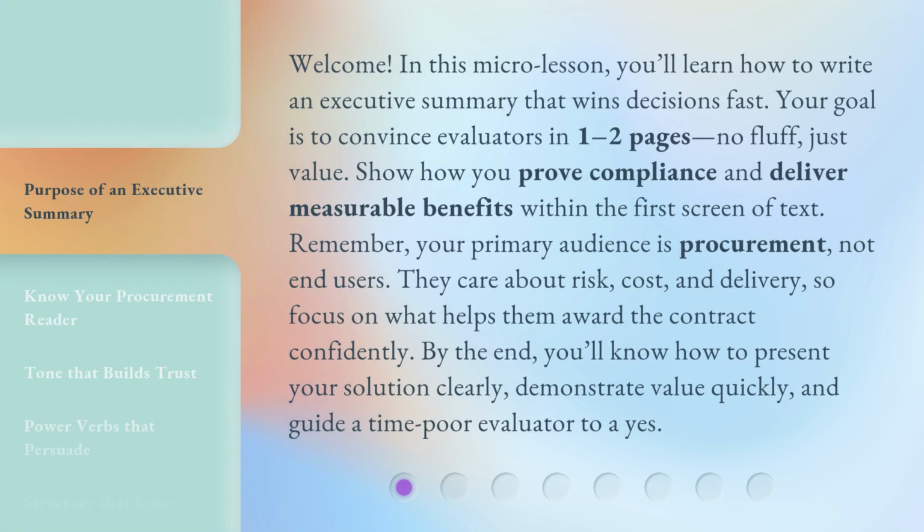Welcome! In this micro lesson, you'll learn how to write an executive summary that wins decisions fast. Your goal is to convince evaluators in 1 to 2 pages. No fluff, just value. Show how you prove compliance and deliver measurable benefits within the first screen of text. Remember, your primary audience is procurement, not end users. They care about risk, cost, and delivery, so focus on what helps them award the contract confidently.